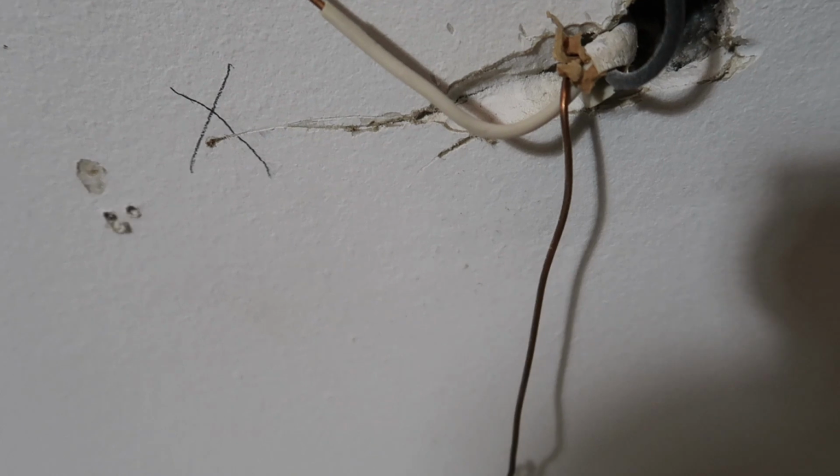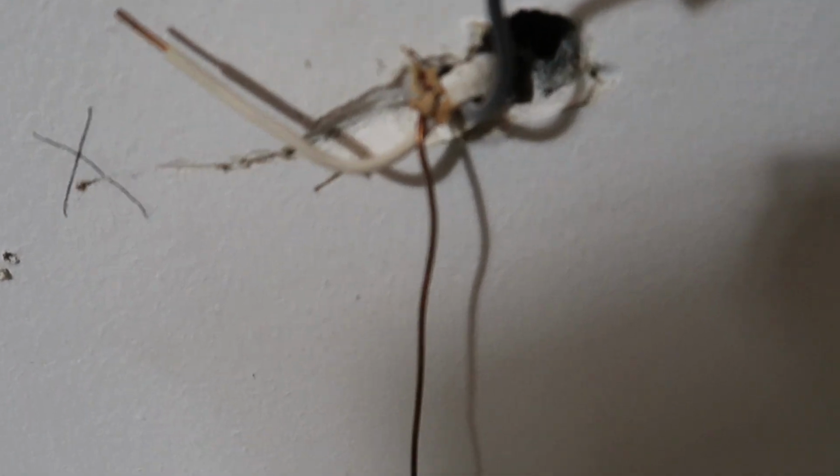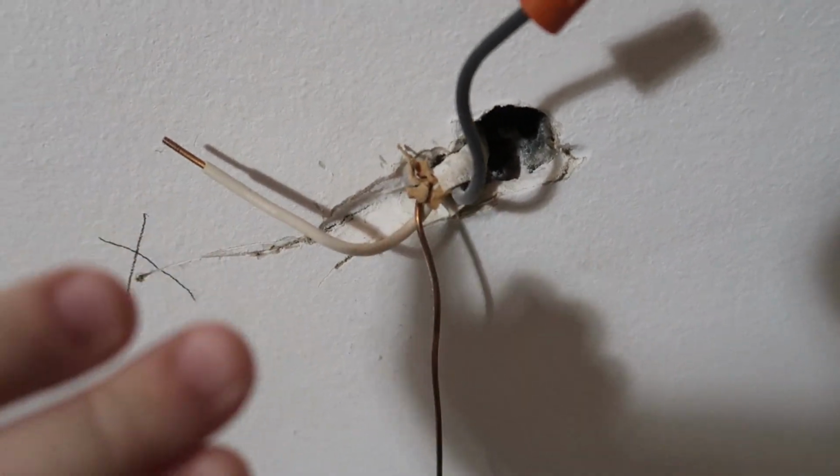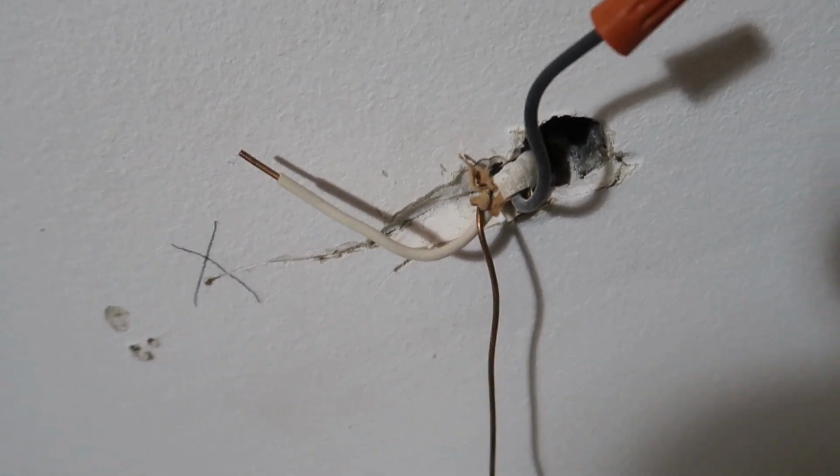And voila, a lovely little niche that we can put the wires in, because the way this is mounted in the ceiling, we can't shift the wires over, so we have to kind of rig it.